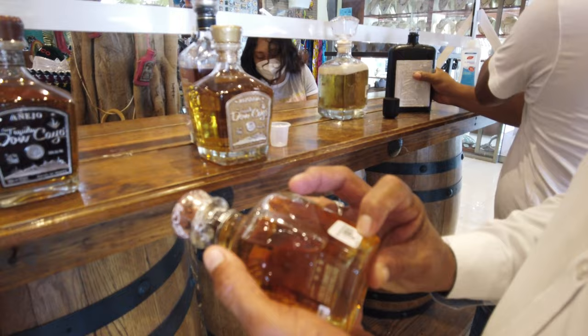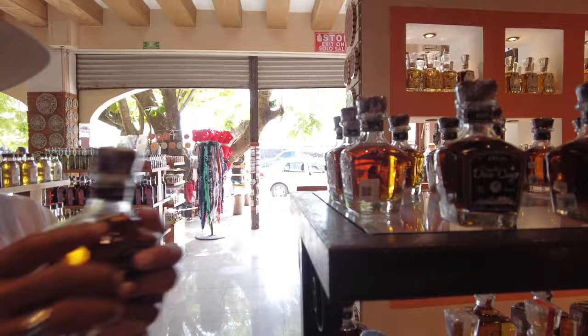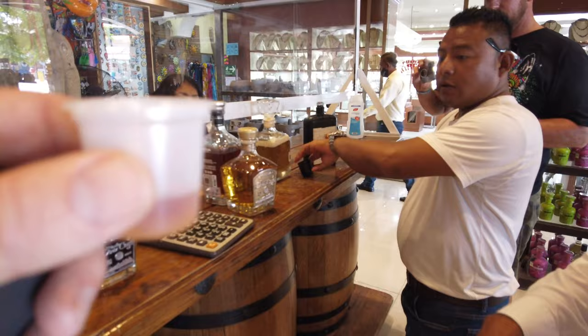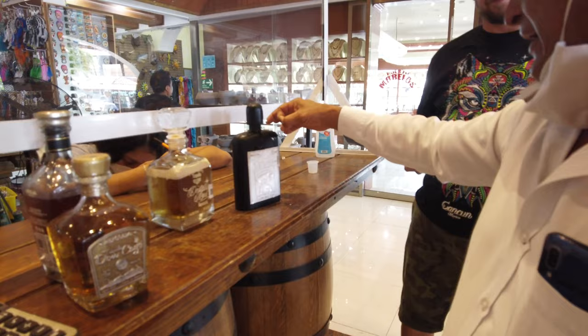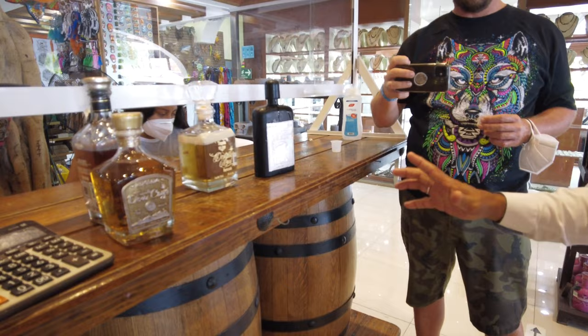Vanilla? No, no, no. Did you try this one? Hold on, hold on. Good. You might like this one, actually. It might be more jam. ¿Cómo se llama? Ortigosa. But this is a blue agave. Oh, blue agave. Sí. They're both good. This is a blue agave, and they have 22 years old. The blue agave, we don't have. ¿Cuánto cuesta? This one. Mucho dinero.